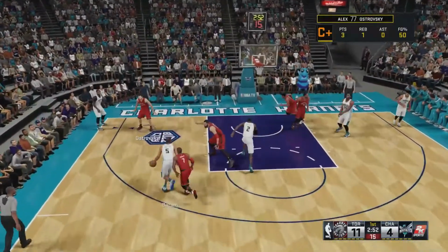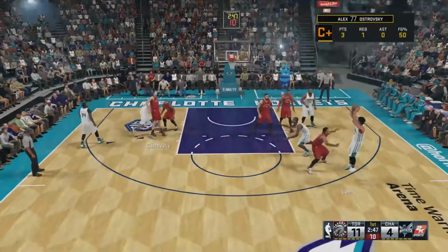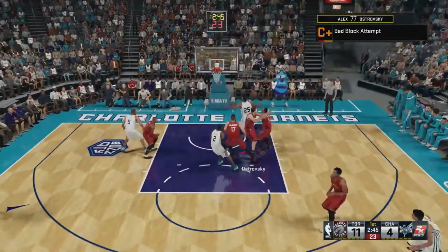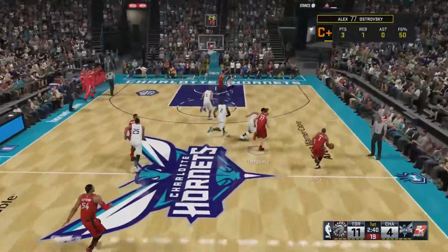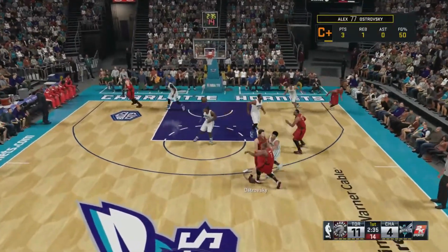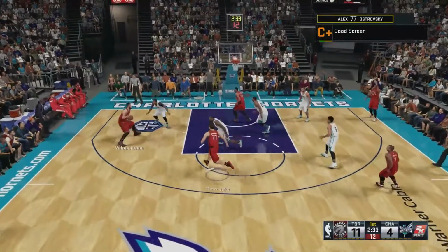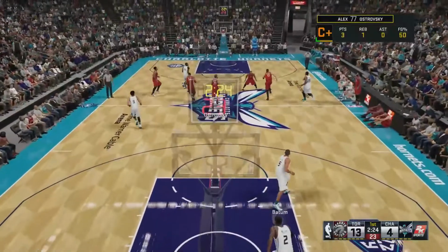Williams, a screen on Lowry. Feeds to Lamb. Jacks up a 3. They get it back. In Toronto, they've gotten 4 of 6 field goal attempts to drop in the first quarter. In the corner, it's Valanciunas. Back to Lowry. Releases from 15, and he drops that one in. Lowry's got his first basket of the night.